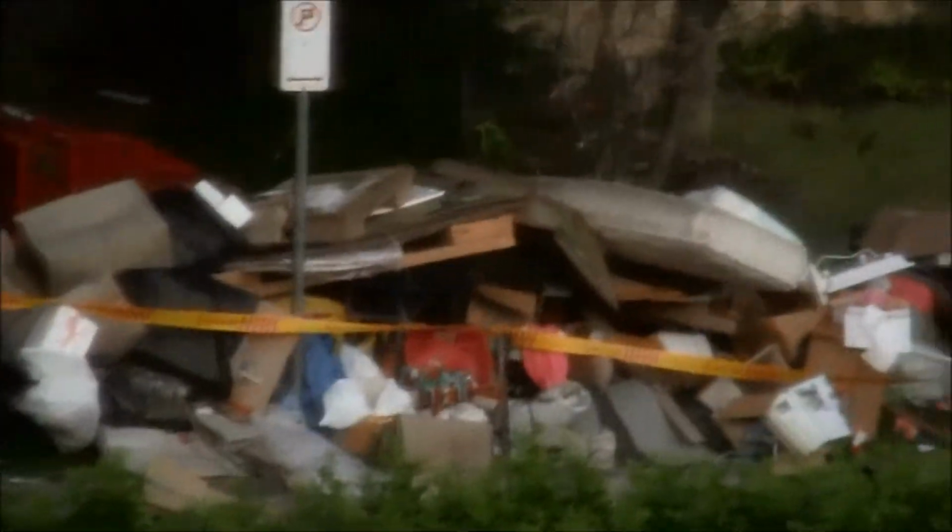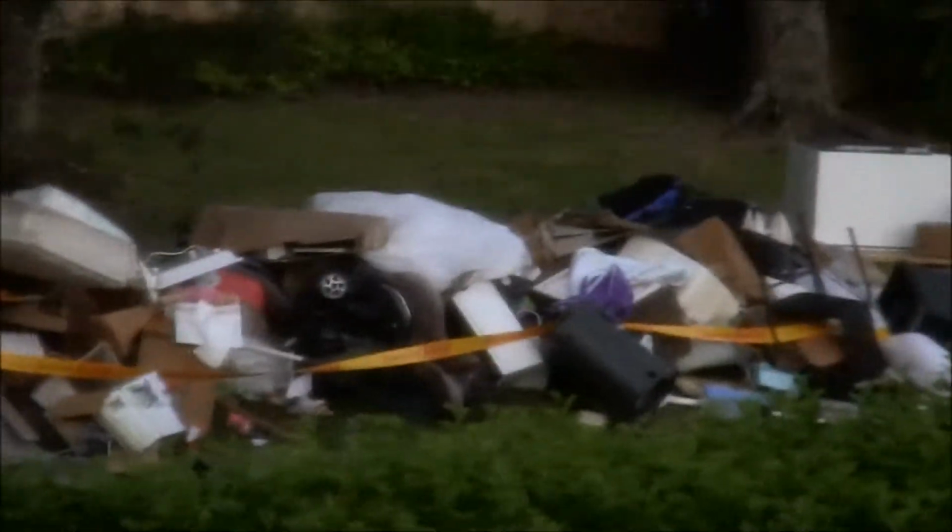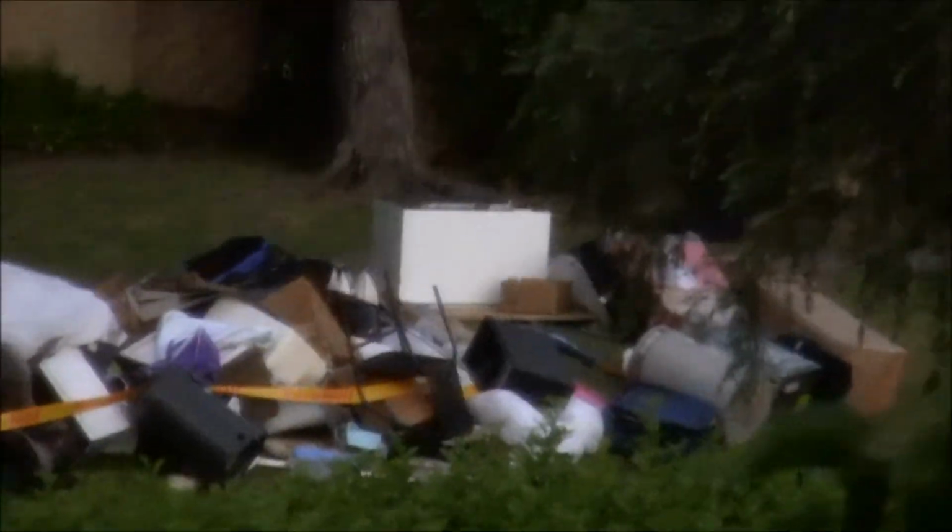Okay, so that is garbage, and the council will not clean this garbage up. So the garbage just stays there. See? It just stays there and stays there and stays there. That's what we're talking about. This is Castle Hill. Okay, so this is it, you know. But anyway, that's it.